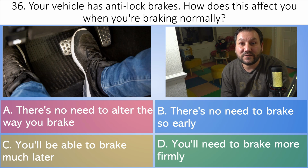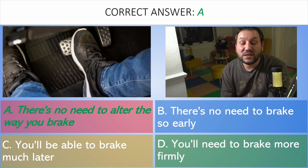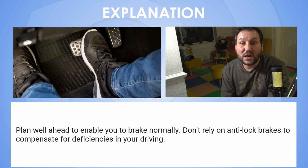The correct answer is A. There is no need to alter the way you brake. Explanation. Plan well ahead to enable you to brake normally. Don't rely on anti-lock brakes to compensate for deficiencies in your driving.